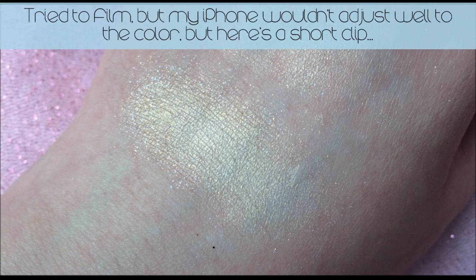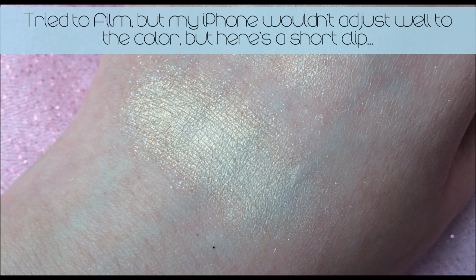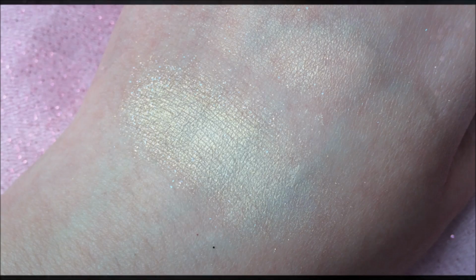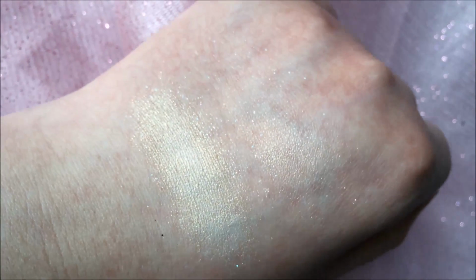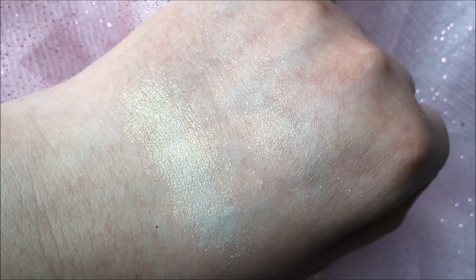If you use more of a looser packed, not as dense brush to apply it onto the brow bone, then it won't be quite as sparkly because it won't pick up as much of the glitter. And you could even not put a heavy duty primer on your brow bone. That way it doesn't set as strongly, and so it'll be more of a wash of a sheen instead of the full color. So absolutely love it. I think it's a really nice start to this collection.